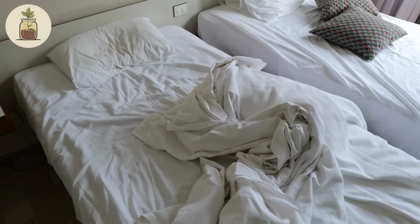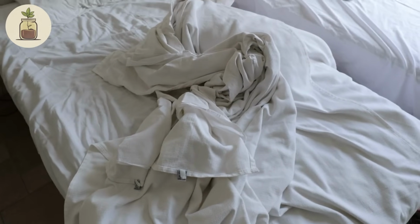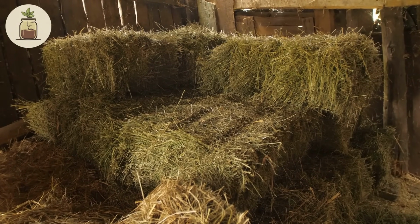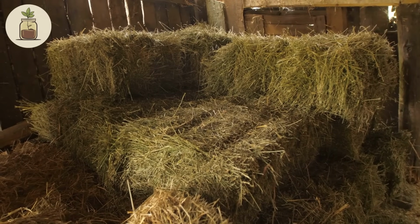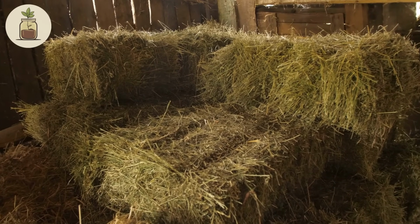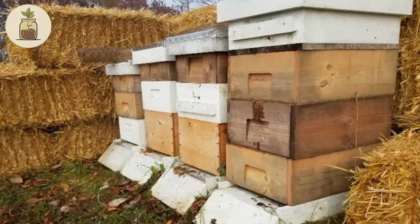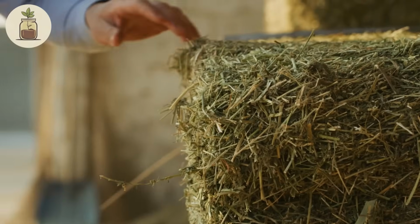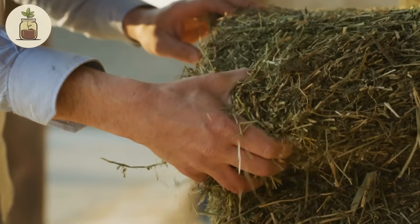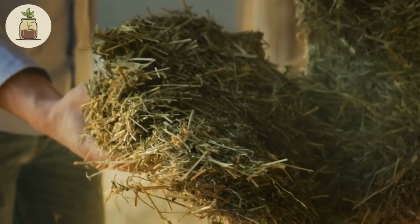I once thought insulating a hive would be as simple as throwing on a blanket. Turns out, it's not. Hay bales aren't just decorative farm props. They serve as both windbreakers and heat retainers. And trust me, arranging hay bales around beehives without disturbing the little critters inside, that's an art form. I learned the hard way that bees don't appreciate sudden noise or clumsy hands. Picture me trying to stack hay as quietly as a ninja while the bees peeked out to see what the commotion was about. Let's just say I discovered they have very low tolerance for amateur construction work.